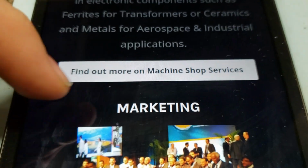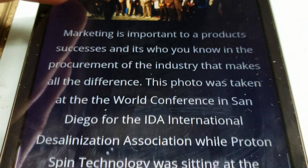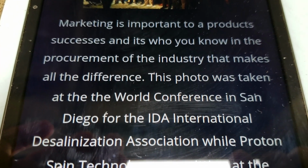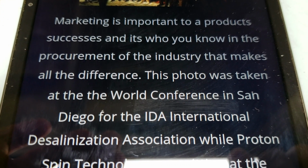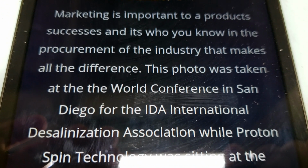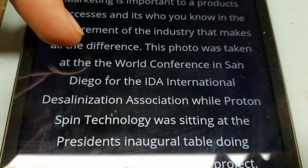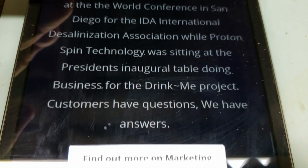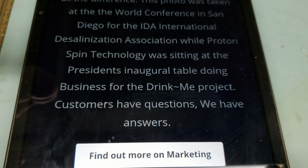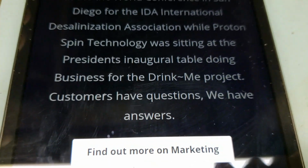Marketing. This is the important part. Marketing is important to a product's success, and it's who you know in the procurement of the industry that makes all the difference. This photo was taken at the World Conference in San Diego for the IDA, International Desalination Association, where Proton Spin Technology was sitting at the president's inaugural table doing business for the Drink Me project, which you will see on the page when I populate it.